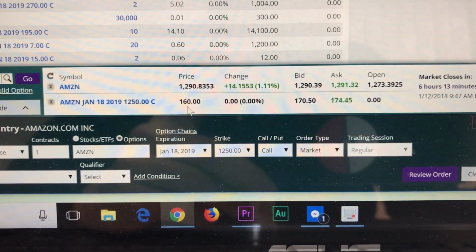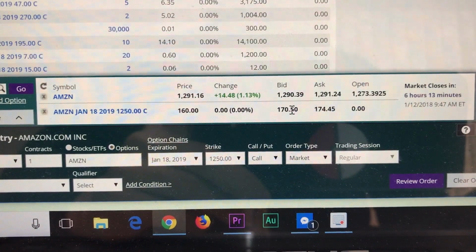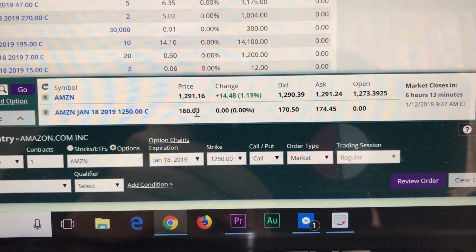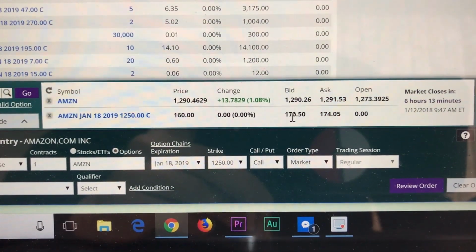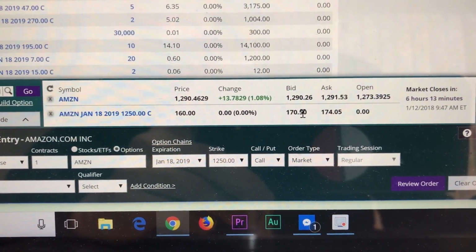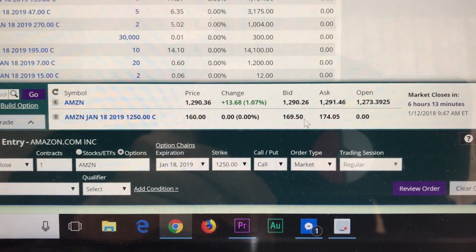But anyways, when I was looking to sell this, the bid was at $164, which means it was $400 more expensive than what it's showing. So I would have made $400 more. But then as I was talking to my friends, within 5 minutes, it went from 164 to 170. I think it went as high as 172. But now it looks like it's starting to come down.